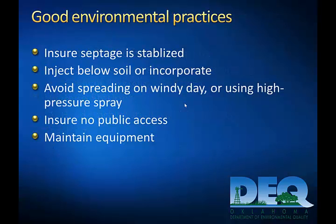Here are some good environmental practices. Ensure the septage is stabilized. We already discussed that when talking about lime. Making sure that you've got enough lime in there to stabilize the septage will ensure that all of that bacteria is killed.